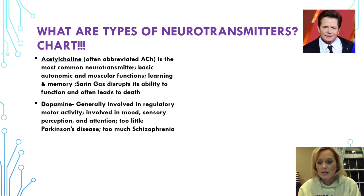Okay, dopamine, and we know it's sort of this happy, and it's involved in mood, but it has a lot of other functions as well. And that is regulatory. It regulates motor activity, which is why it's involved. And you can see Michael J. Fox is above me, and watch that video, why it's involved in Parkinson's disease if you have too little of it.